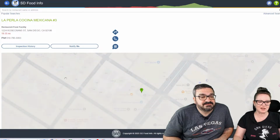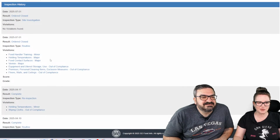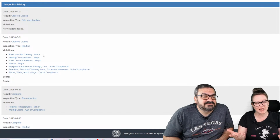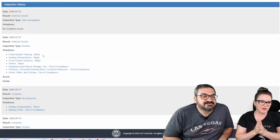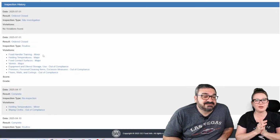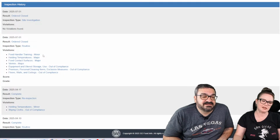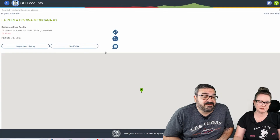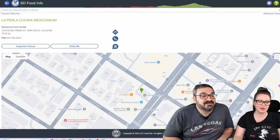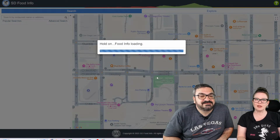So let's see what they've done. Food handler training. They weren't training their food handlers properly, apparently. Food holding temperatures, contact surfaces, vermin, major. Some other things out of compliance, too. That's too bad. That place is pretty rustic. It is rustic. We enjoyed our food there, but maybe we'll give them a little time to straighten things out. I enjoyed the food I had at La Perla. Okay, so who else is on the list this week? Well, I guess they're going to make us wait to reload the list again.